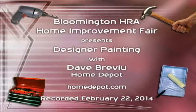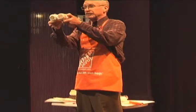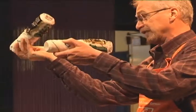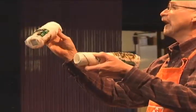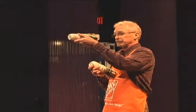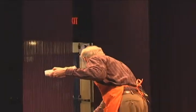If you had a textured wall, do you see how this one's got a little more of a nap to it? That's a 1/2-inch nap. So if you did have a textured wall, you'd want to use that. But traditionally, this is what we're going to use for our walls.